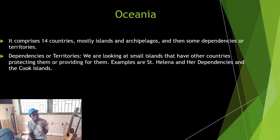These territories are not countries. Bear that in mind, they are not countries. They are areas that have been colonized, pure and simple. Examples are St. Helena and her dependencies. Oh, interesting. St. Helena was the place that Napoleon was taken. Napoleon Bonaparte, the French military dictator who crowned himself emperor and terrorized.